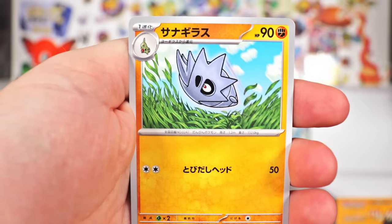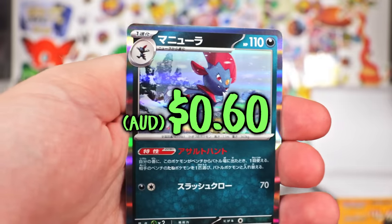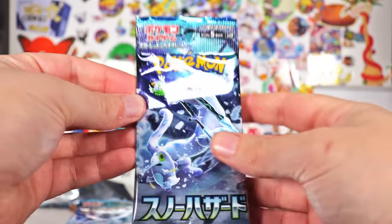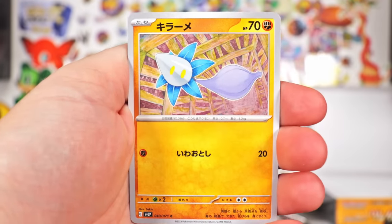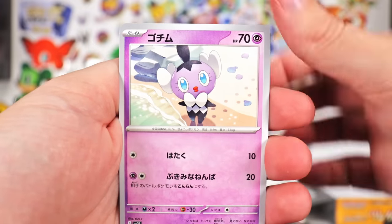Got this little thing. We've got Pupitar, I think that was. Girafarig. And we have a Weavile. The Sneasel has evolved. There it is. Holographic. Another one. I really feel like I've screwed this up. Have I been alternating the whole time, or have I screwed it up? We've got a little Yakult. We've got this little seed guy with a ball sack hanging off.